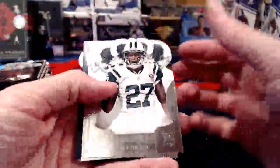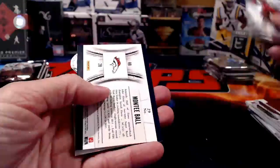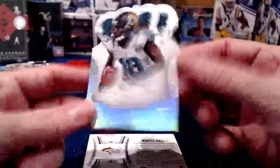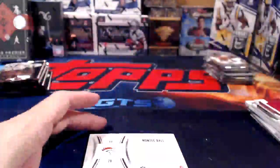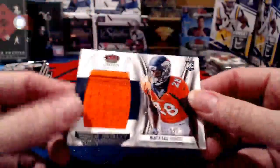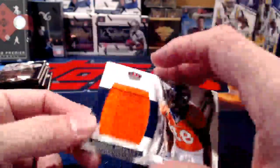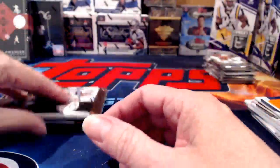Another little blank card insert for Calvin Johnson. Well, my goodness. Couldn't get my hands working there for a second. That's what it felt like anyway. Montee Ball is going to be up for the Broncos, but first let's look at our refractor. That's to 199 for a Sanders. Now we've got Montee Ball for the Broncos, numbered to 299. Those are nice big pieces of material on there too.